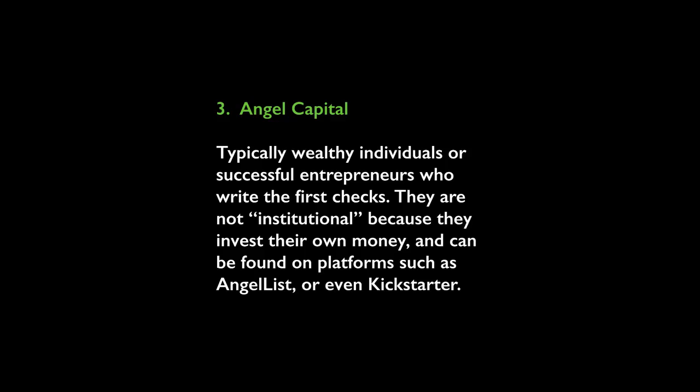Angel capital, like I mentioned, are typically wealthy individuals. They're often quote unquote smart money because they're entrepreneurs who have seen successful exits. They could be wealthy individuals out of other sectors, but typically in tech, we find that they're entrepreneurs who have seen great exits in companies that they've created. So they can be smart first investors to help build into how to approach the market, how to build your first prototype. And they're not institutional because they typically are investing their own money.